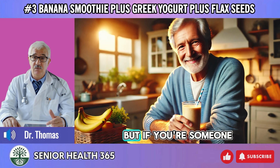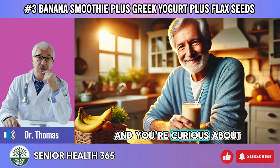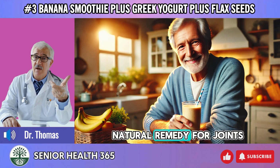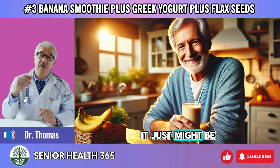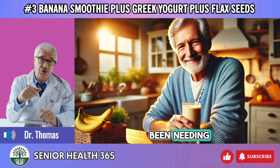But if you're someone who loves healing through food and you're curious about the world's oldest natural remedy for joints, wait until you see breakfast number 4. It just might be exactly what your body's been needing.